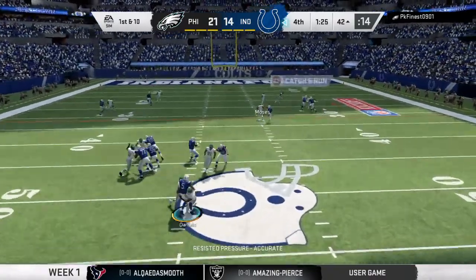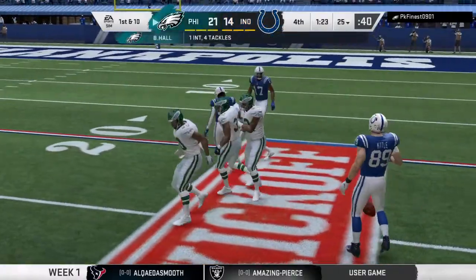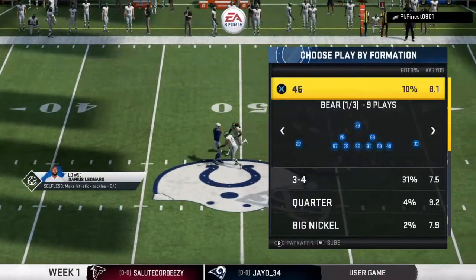They'll look to throw. And, a crusher there as it's intercepted. Picked off at the 25.